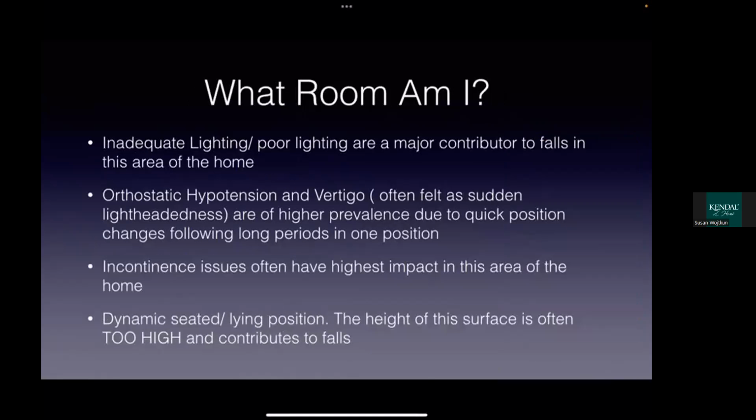All right, next room, inadequate lighting. Poor lighting is a major contributor of falls in this area.